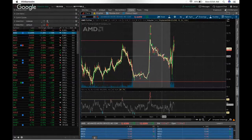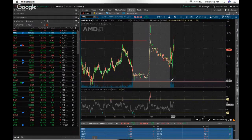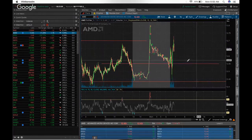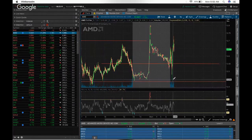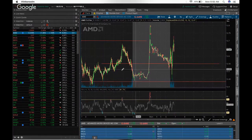So the reason that I bought when it took a dip was I knew that was a common trend when it came to trading AMD. I saw that it's been taking consistent dips, and then it pops right back up. And that's what I was waiting for. I knew $12.50 was a very common support, so I knew it was most likely going to be a strong resistance. But once it popped right through it, that's where I wanted to get in, here at $12.50.